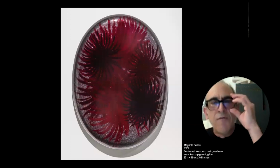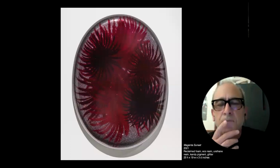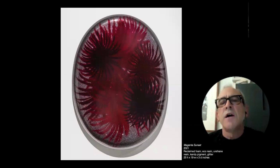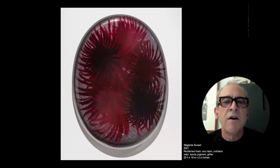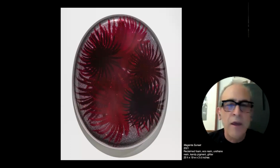So these close-up views, again, reward the careful looker. There's lots of layering. The colorations are transparent. And as you're trying to see it, you see your reflection. It's very hard to get that sense in the photograph, but they are a mirror reflection.